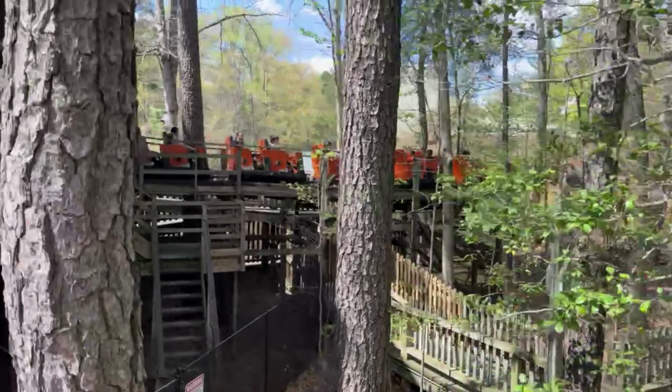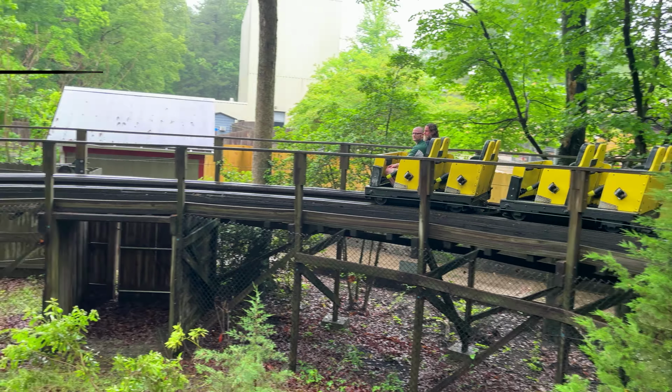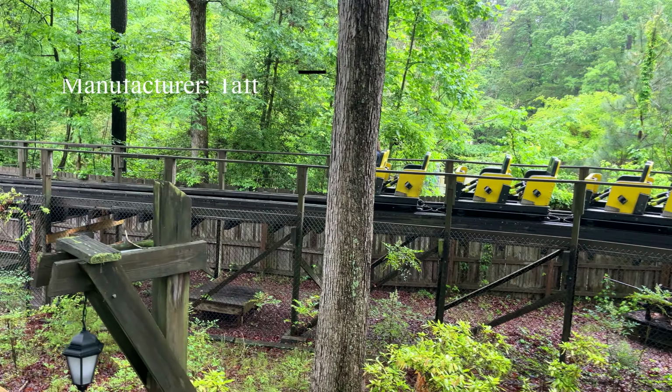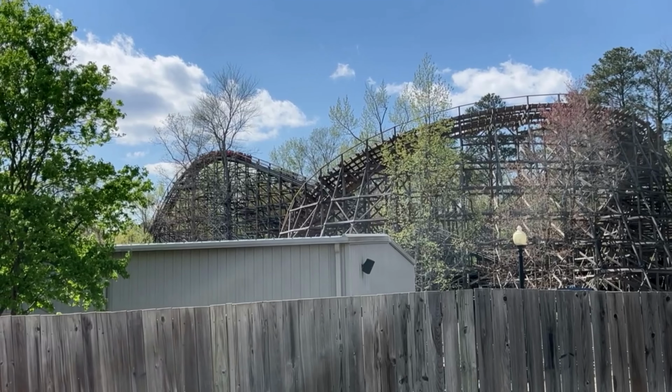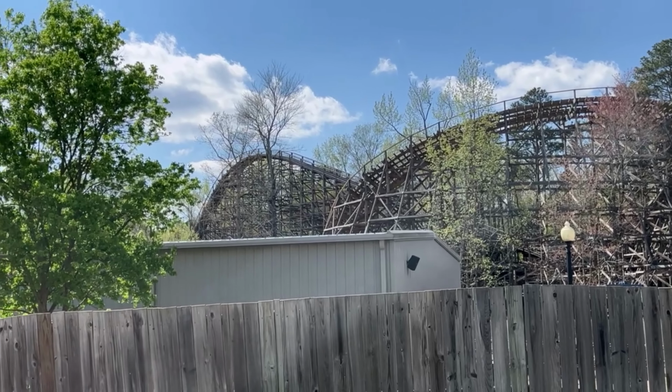Grizzly is located in the Old Virginia section of Kings Dominion, tucked away in the woods. It opened in 1982 as Kings Dominion's third wooden roller coaster, joining Racer 75 and Woodstock Express. While it is located towards the front of the park, it is often the hardest roller coaster to find given its location in Old Virginia.